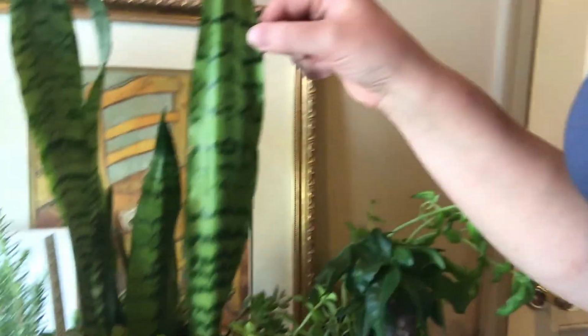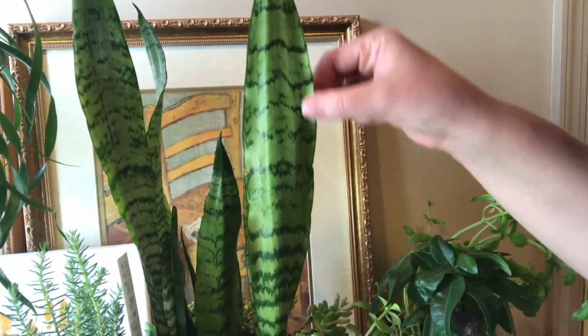And in the middle here is a snake plant, which they are not pet friendly. I usually keep this out on my porch where my animals don't go.